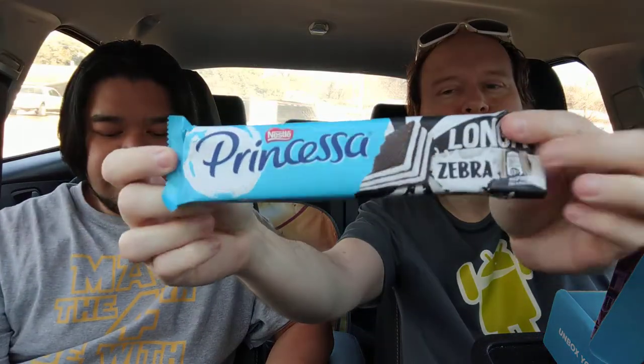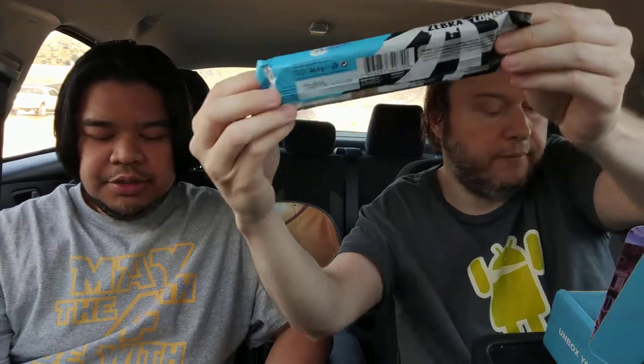Next is, what's that? Princess Zebra. Princess Zebra, the perfect combination of milk and chocolate in every bite. This tasty treat features crisp chocolate wafers held together by a sweet milk cream. So where do those gummies go? Wafer. It's here. I was going to hold it back up because I forgot to give it a rating. I give it a 5. It's okay.